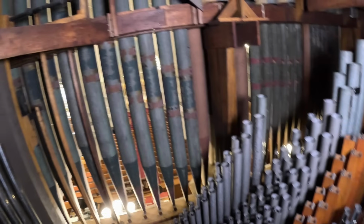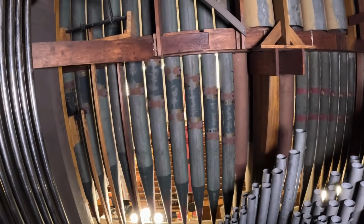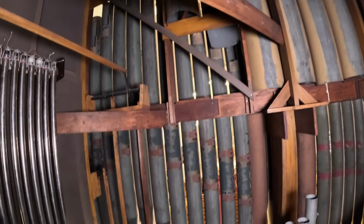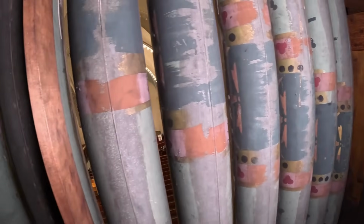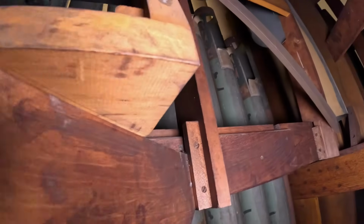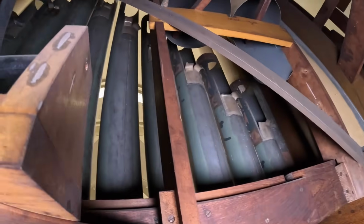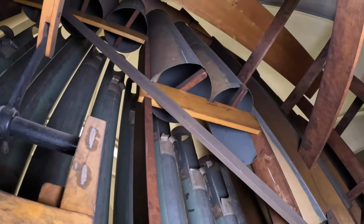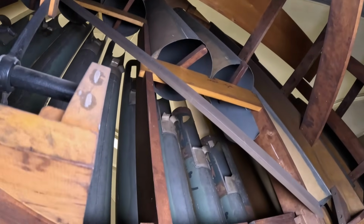And you can see that the facade at one point was stenciled. It's since been painted over, but there's a little bit of the pattern you can see on the backs of the facade pipes. Also, I like that the second layer of pipes are not real pipes at all. They're just open cans, adding some visual interest to the facade of the organ.